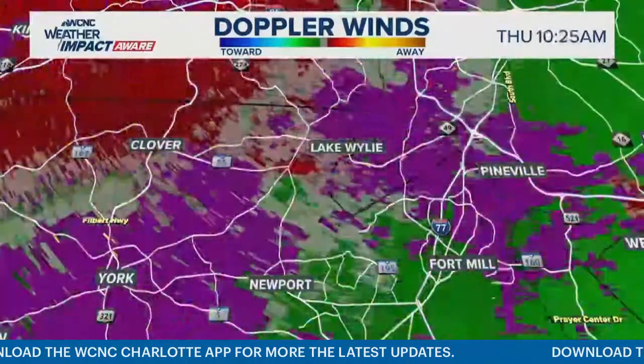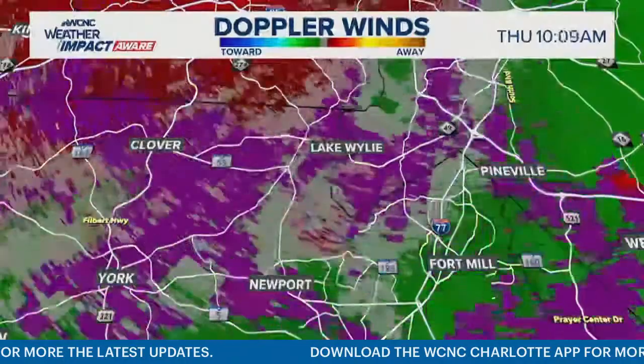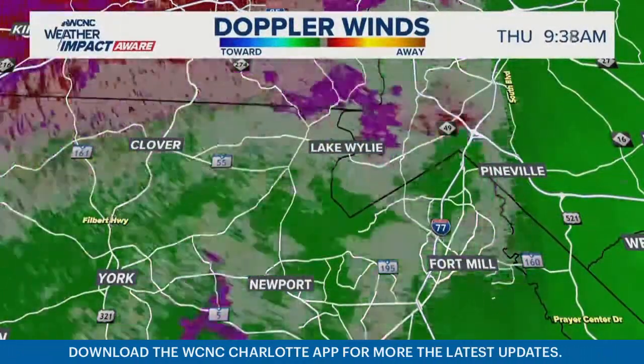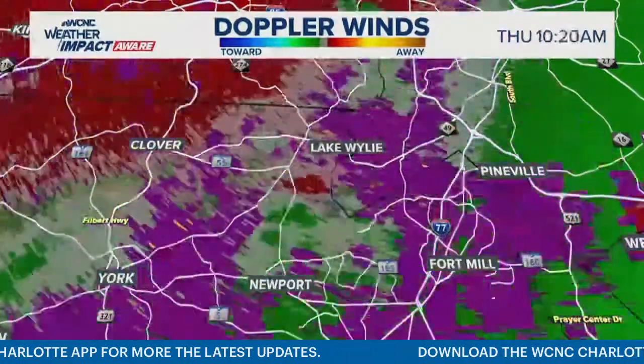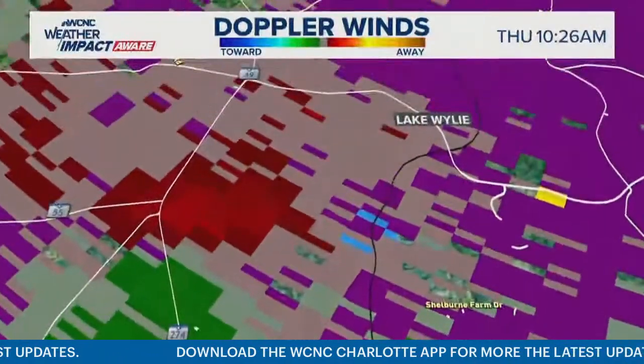Because if we notice, a couple minutes ago, that was not any sort of deal. And that's exactly what we saw before. Notice near Pineville, that's 9:30. And it turned into that, and that was the tornado warning. We're seeing the exact same effect right here. So if you live southwest of Lake Wiley right there.